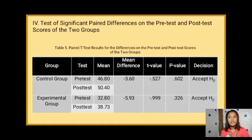0.602 and 0.326 for the control and experimental groups respectively revealed statistically no significant differences at a p-value of 0.05, as shown in Table 5, given that the mean post-test scores of 50.40 and 38.73 are higher than the mean pre-test scores of 46.80 and 32.80. There is sufficient evidence to accept the null hypothesis. There is no statistically significant difference between the two groups in terms of their test scores.